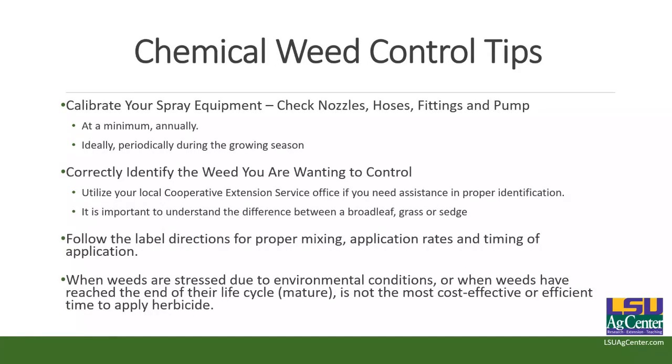So just real quickly, some good control tips or best management practices. Calibrate your spray equipment. Know what you're putting out. That's just good, smart business. It keeps you from applying too little or too much chemical per acre. Check your nozzles. Make sure you don't have any nozzles stopped up. Check all your hoses. Make sure you don't have any leaks, your fittings. Check your pump. All these pumps wear out over time and use.